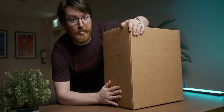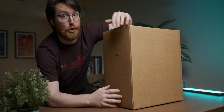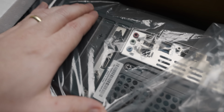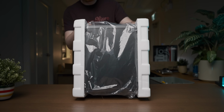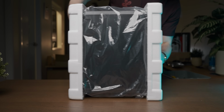Oh, okay. Apparently that huge box is a bit of a debate, because now we're just left with a little baby box. We've got some dedicated graphics in here. Who wants to take a guess what that graphics card is? Unboxing this system really feels like taking apart a set of Russian dolls.